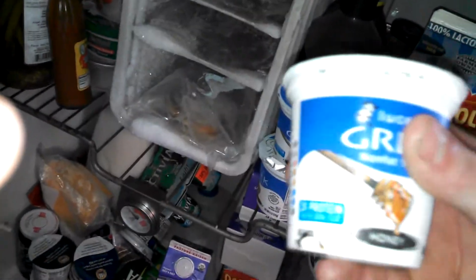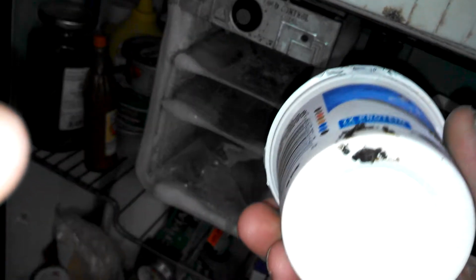The yogurt wasn't good. Yeah, this yogurt tastes a little goofy. I don't know what's going on with it, but it has a weird flavor to it. Oh, some nasty stuff in the bottom of that one. Didn't wash that one good enough.